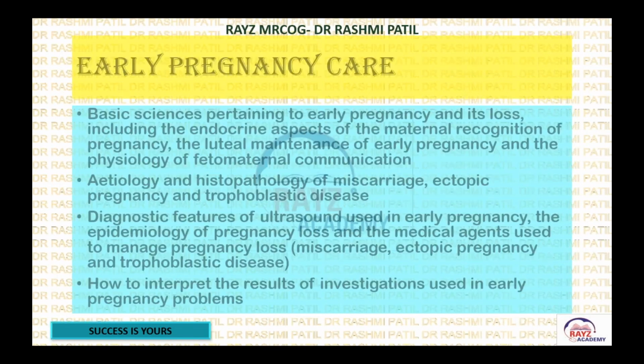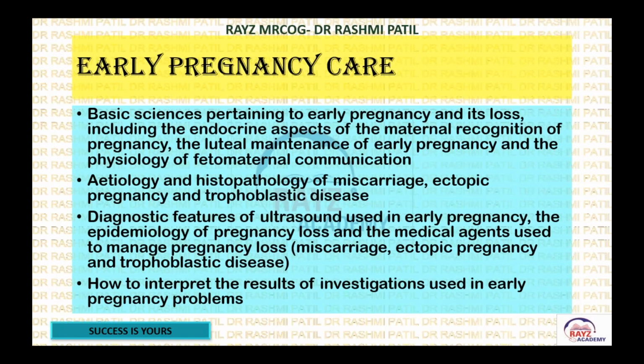The early pregnancy care, for example, the basic science, etiology and histopathology of miscarriage, ectopic, trophoblastic disease, this is very important, and diagnostic features of the scan, and how to interpret these results, which are used especially in the early pregnancy problems. These investigations we should be aware about.